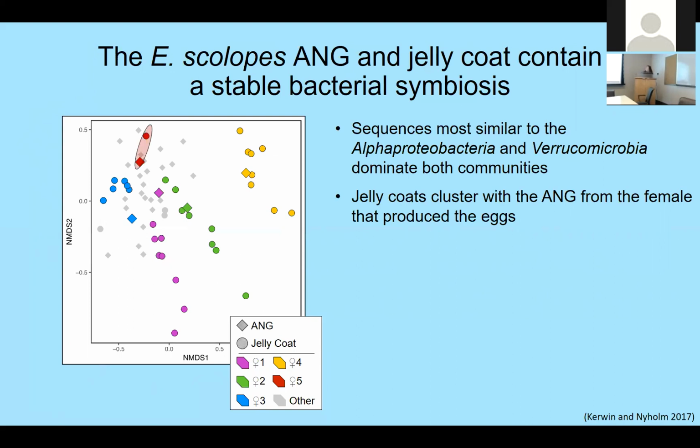And what you can see is that we have these clusters of an ANG with the jelly coats that that female produced. And so that shows us that the jelly coat community is mirroring those minor individual variations between females in their ANGs.